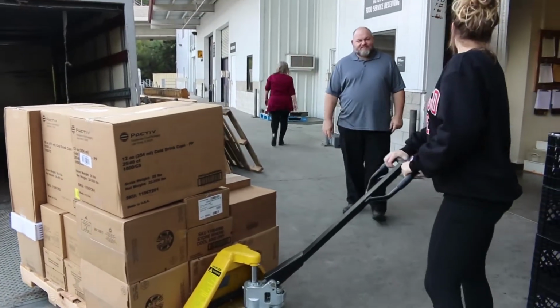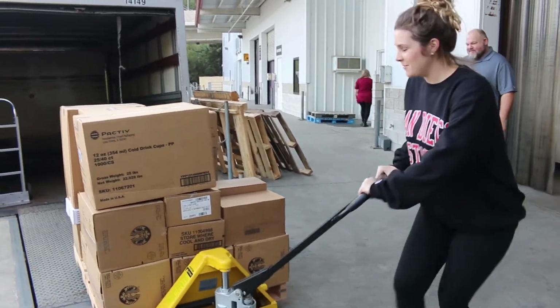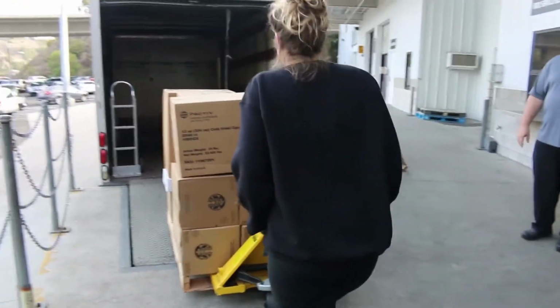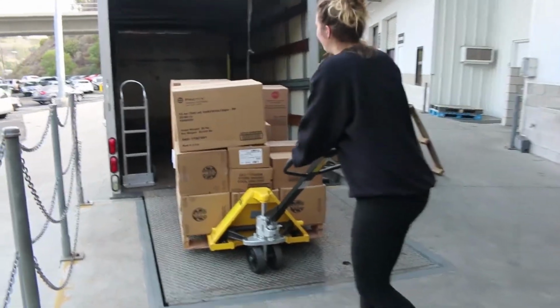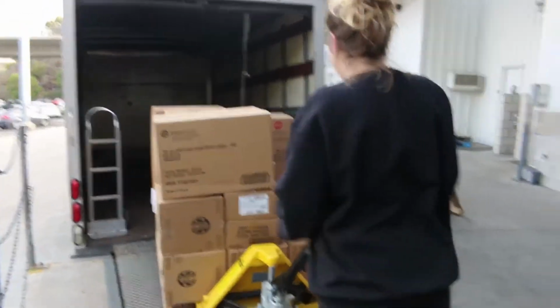It looks really easy when you guys do it. I swear I'm a good driver sometimes. You got it. Thanks. You don't have to get it all the way out of the door.